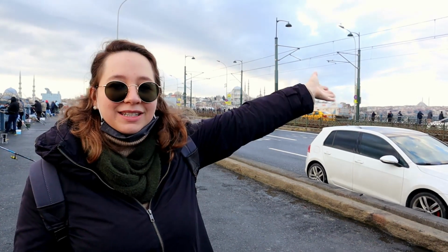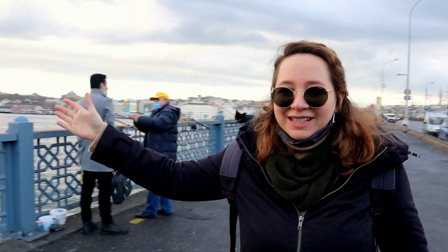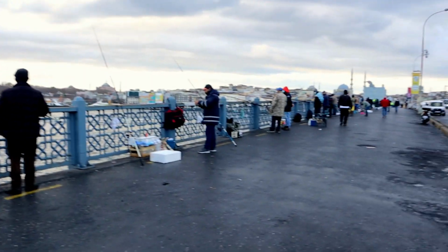Galata Bridge was constructed at the entrance of the Golden Horn. As you can see, my left side is the Golden Horn and my right side is the Marmara Sea. It was constructed in 1845 by the mother of the Sultan. During the day, the bridge carries the constant flow of Istanbul, crossing from Eminönü to Beyoğlu.